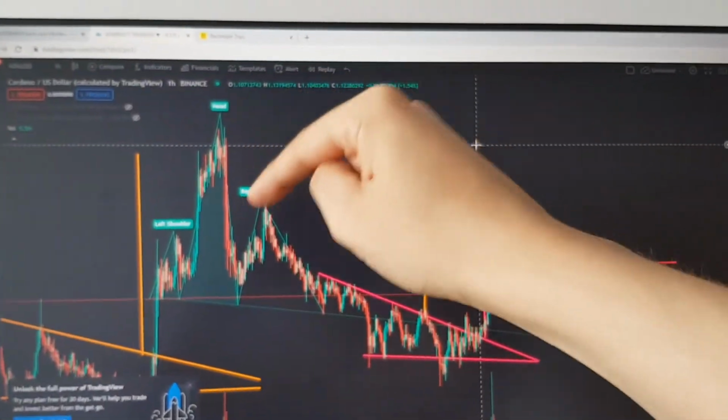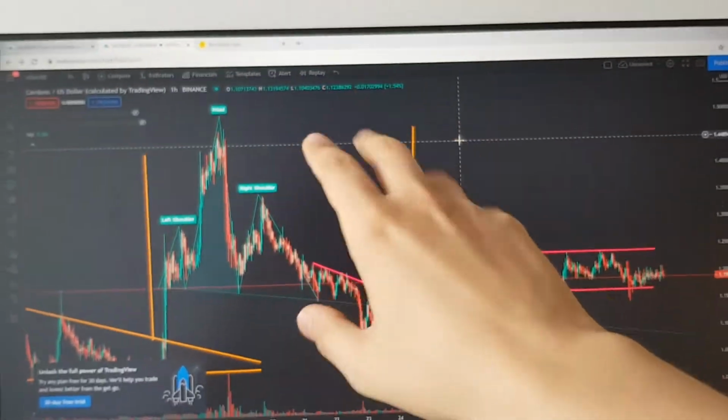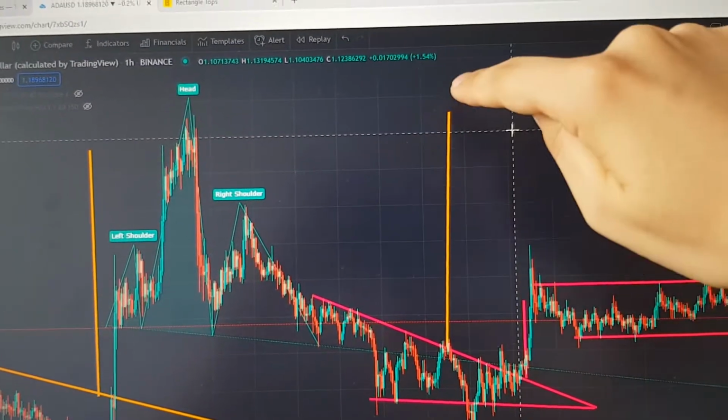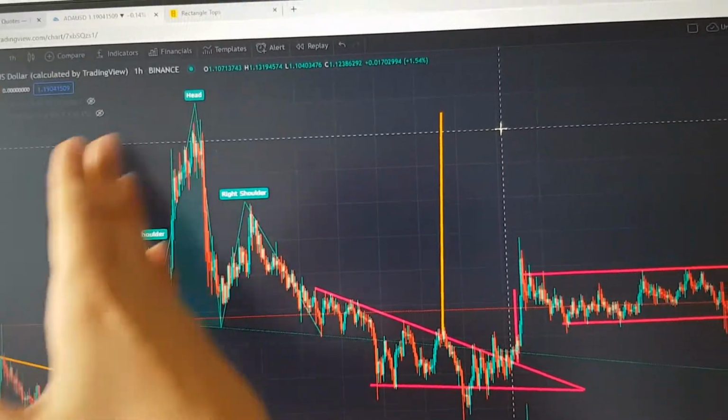As you can see on Cardano, and guys, tell me if you prefer this black background. I think there's a little less interference. I think it looks a little bit better. Let me know. So if you look on Cardano, we had this head and shoulders pattern, and we hoped for a breakout here, but we never really got it. The pattern went too far to the right, so it invalidated this.